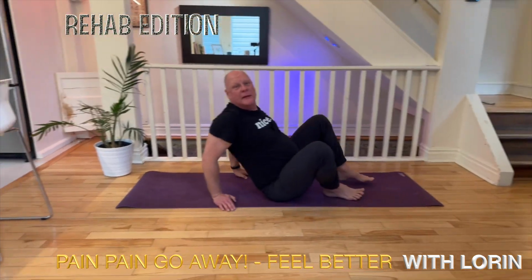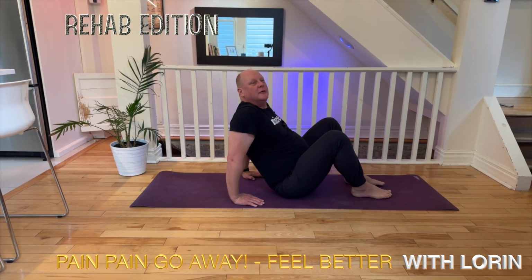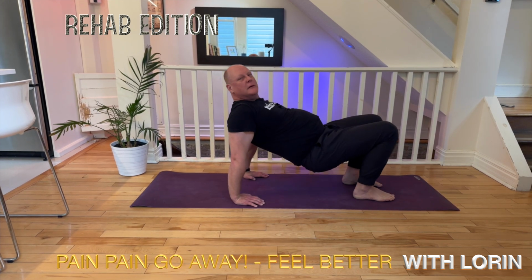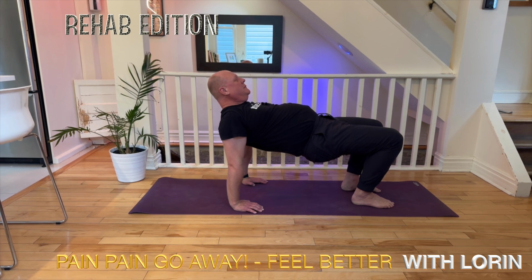roll back into a reverse tabletop. Getting towards the end. Dig your heels in. Push everything up. Nice and engaged. A little bit more today. A little bit more flexing your belly. Next, inhale in.